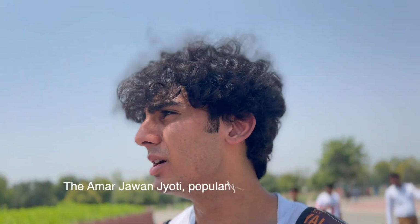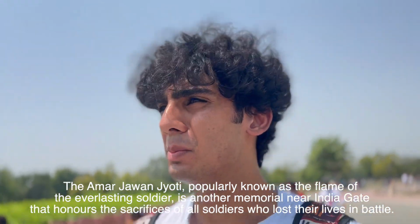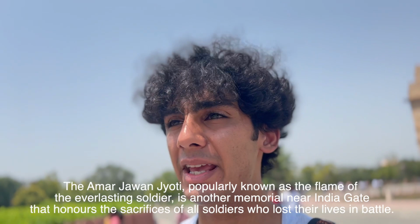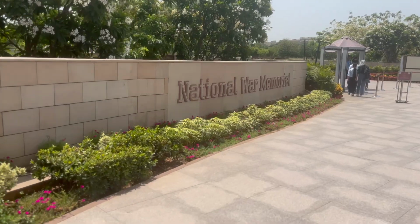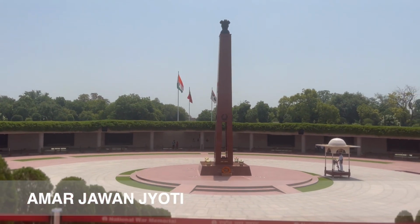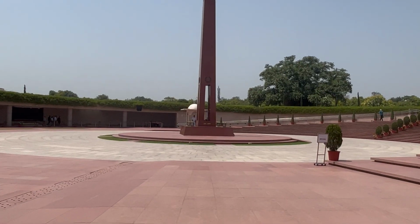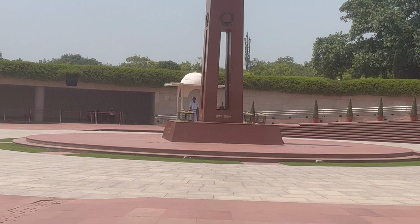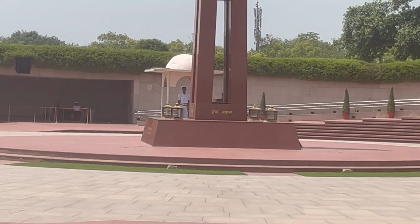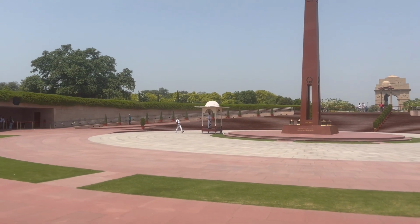You have Amar Jawan Jyoti as well, which burns immortally for the immortal soldiers who died in our service. There is the Amar Jawan Jyoti. I don't know if you can see the flame. There it is, if you can see. Got something for you.